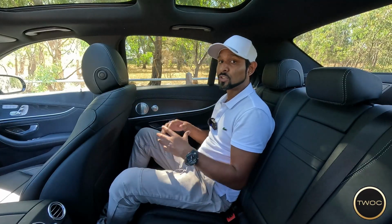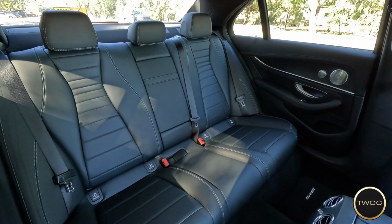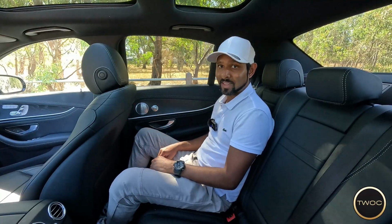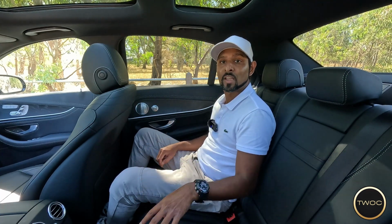The seats themselves are so comfortable. I can honestly say that the back of the Benz is just as comfortable as the front. There's no discrimination in the E-Class. Now, technology-wise, there's very little back here. Remember, the focus here is luxury.